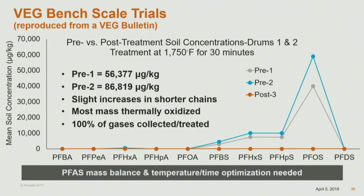What we're looking at in the blue trend line and the gray trend line are two different drums of soil that they treated with this technology. So that's why it says pre. They originally contained around 50,000 micrograms per kilogram PFOS. PFOS is usually the toughest nut to crack, and the one that we're most concerned about at a lot of sites, frankly. And in this data, after 30 minutes of treatment at 1750 Fahrenheit, sorry, I don't have that in Celsius, I know we've been talking in Celsius, but at any rate, they were able to see really good destruction in the soil that they measured afterwards.